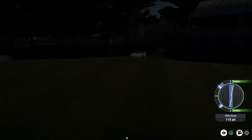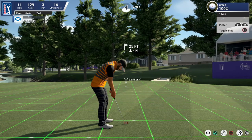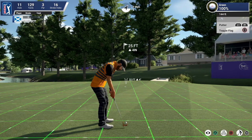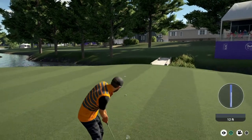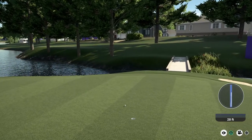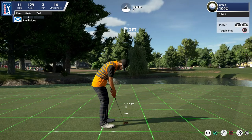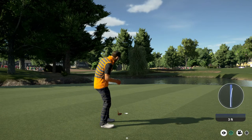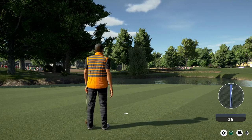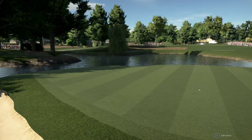And that approach has found the green, but quite far away from the hole at this point. Ooh, just missing here. This one's about 3 feet from the cup. And that putt drops for par. And they will stay in second place after that hole.